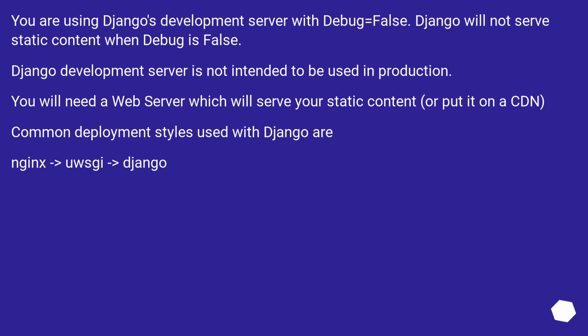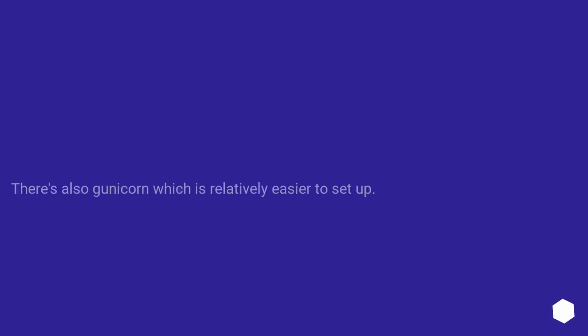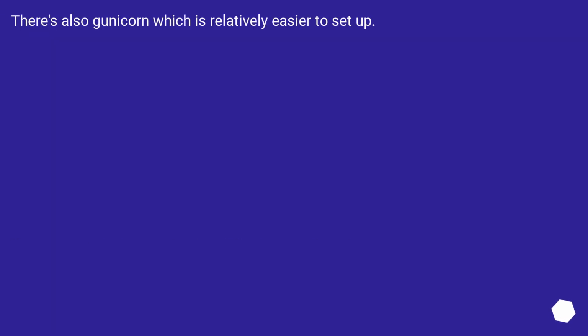Common deployment styles used with Django are Nginx, uWSGI, Django. Apache, mod_wsgi, Django. There's also Gunicorn, which is relatively easier to set up.